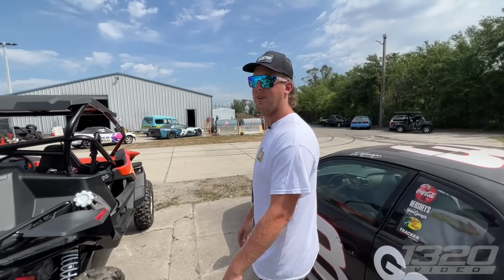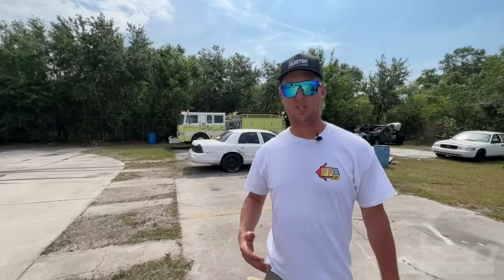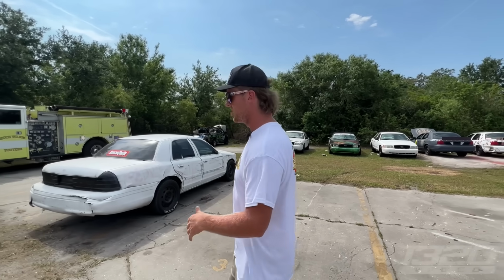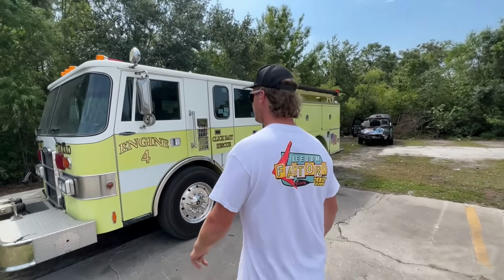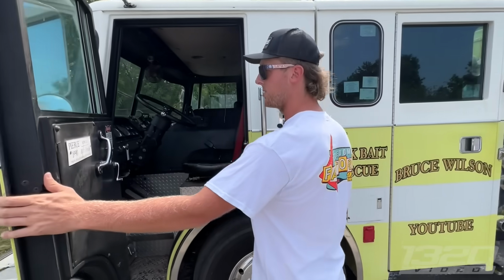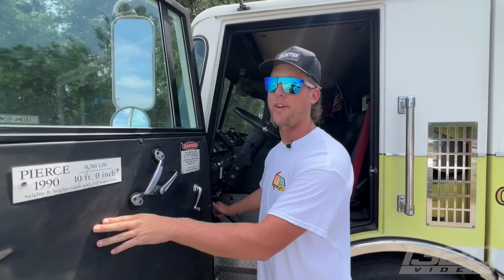Oh, dude, let me show you. You have your own fire truck? Show you the fire truck. Yeah, heck yeah. Water trucks are super expensive. When we put in all the grass, we didn't have irrigation. And water trucks, really expensive. Fire trucks, not expensive. Same thing, though. How much does it hold? 500 gallons. And this is a 1990 Pierce. She runs, guarantee you.